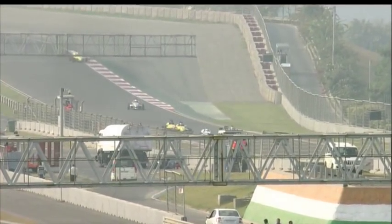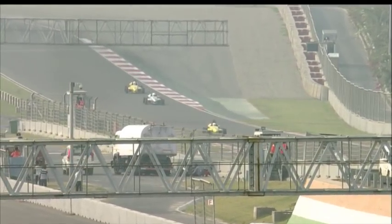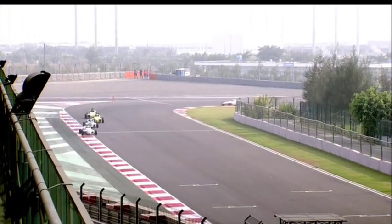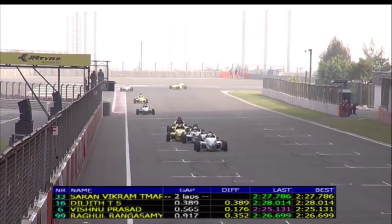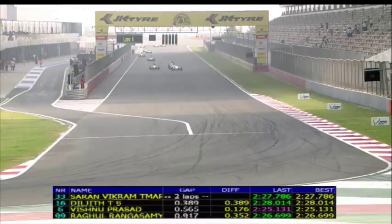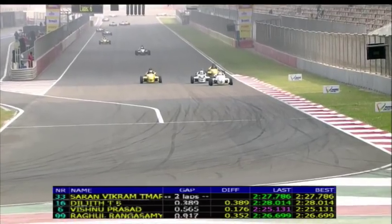Let's join the action with the leader pack, where Saran Vikram was leading the pack. His first lap was 2 minutes 27.9 seconds, and he's still in the lead as the second lap has come to an end as well. Yes, in the lead, only just ahead of Diljit TS. Vishnu Prasad is having a good run. Vishnu's moved into third. Ragul Rangasamy is fourth.